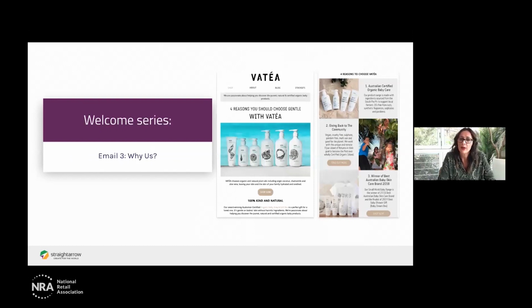So email number 3, why us? The purpose of this is basically to explain how your brand is set apart from your competitors, and really highlight your key features that will make the decision easier for your customers or leads to buy. Again, the timing for this number 3 email would be 2 days after your email number 2, so to start to spread them out. And the goal is to identify your brand's unique benefits to initiate a purchase.